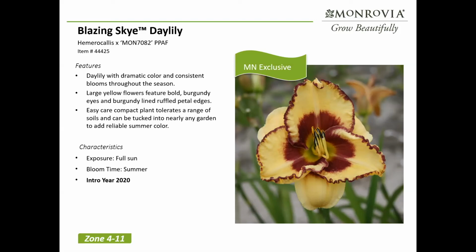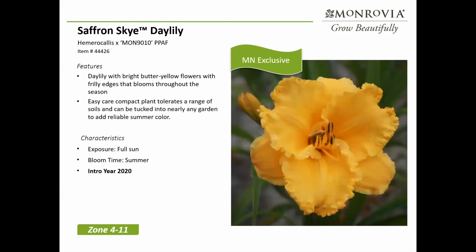You know, oftentimes with daylilies, when you get the more intricate designs to your blooms, you lose out on bud and bloom. But with the Skye series, we are noticing continuous bloom throughout the season. So you really get a lot of buds and a lot of blooms throughout the season. This here is Blazing Skye with that beautiful maroon and yellow with the ruffled, large ruffly petal as well. So really interesting petal on that.